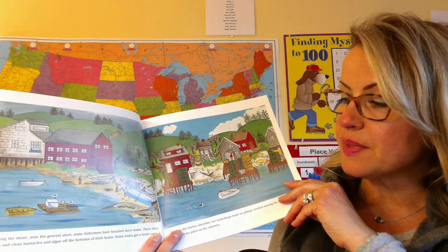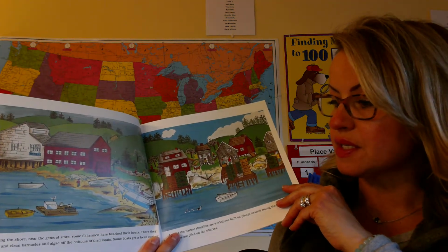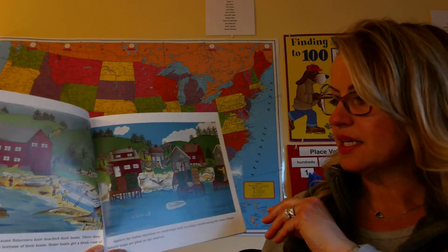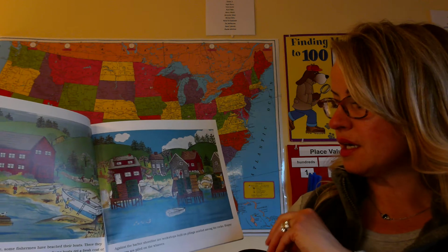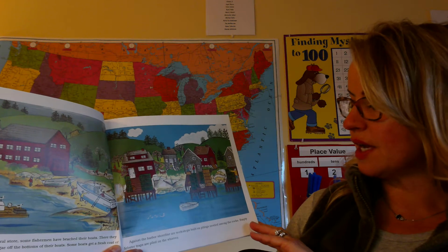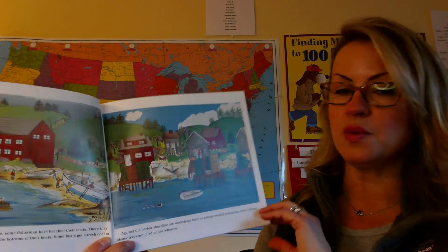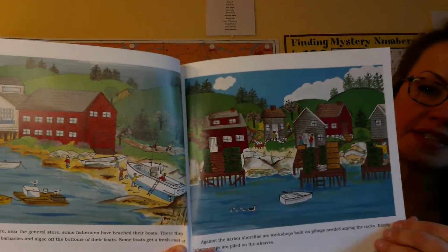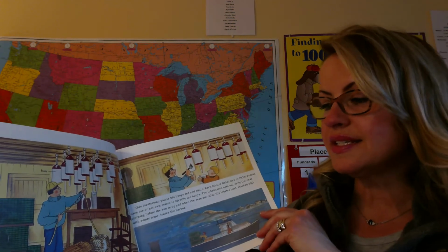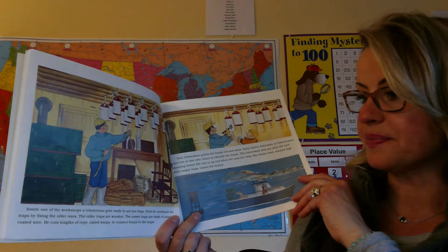There they scrape and clean barnacles and algae off the bottoms of the boats. Some boats get a fresh coat of paint. Against the harbor shoreline are workshops built on pilings nestled among the rocks. Empty lobster traps are piled on the wharves. Inside one of the workshops, a lobsterman gets ready to set his traps.